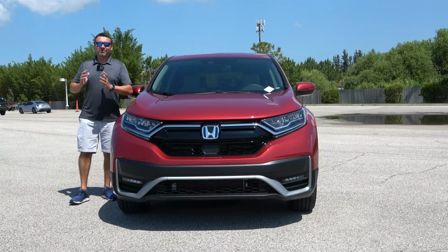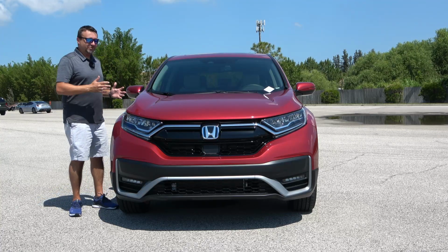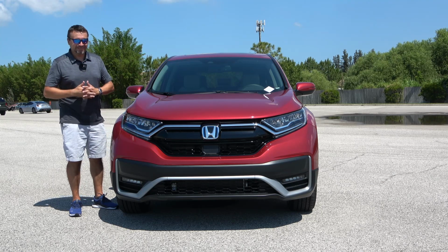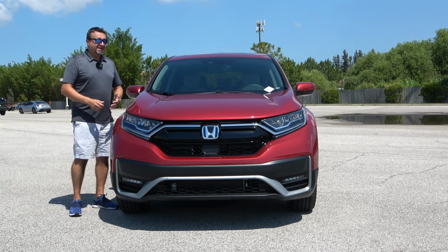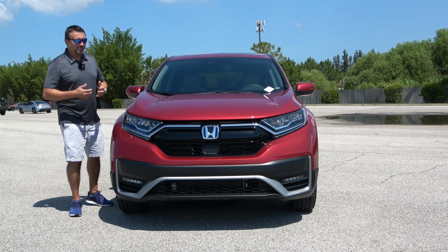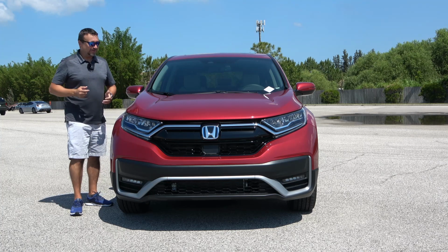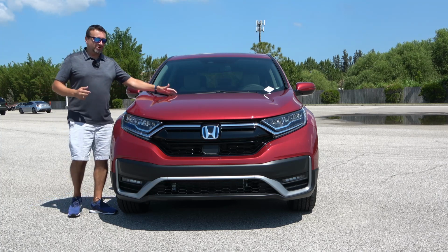Honda CR-V has been around since 1997, so it's a long time now. The hybrid then joined the lineup, starting with the 2019 model year. It has been one of the most popular selling small SUVs in the market, especially with the gas mileage it's getting, which we're going to get to in a little bit. But let's start exploring this vehicle right in front of here.